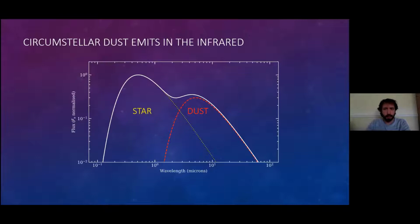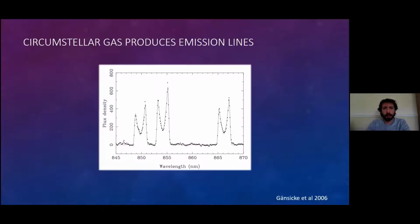Among them, a small subset also show emission lines from gaseous debris. Now, these double-peaked emission lines indicate that the material is orbiting very rapidly, and that's consistent with orbits within the Roche limit of the white dwarf. So the dust that we see in the infrared and the gas that we see in these emission lines are linked. So why do we care at all?